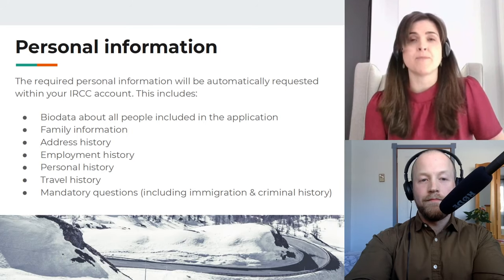Let's say they're only valid for 2 years. Let's say they expire between the time that you receive your invitation to apply and you submit your application. You need to get new language tests and submit those. And the other common one with CEC is related to work experience, right?